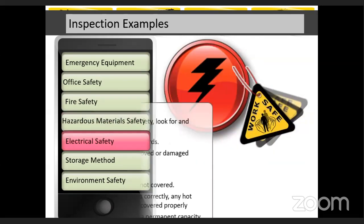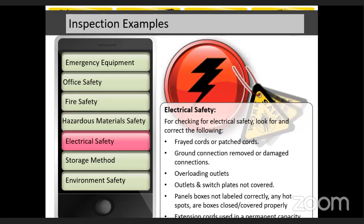Then we have electrical safety. Checking for electrical safety, look for and correct the following: frayed cords or patch cords, ground connections removed or damaged, and overloaded outlets must be addressed. Outlets and switch plates that are not covered must be covered. Panel boxes not labeled correctly must be labeled correctly. Check for any hot spots, and that boxes are closed and covered properly. Watch for extension cords used in a permanent capacity.